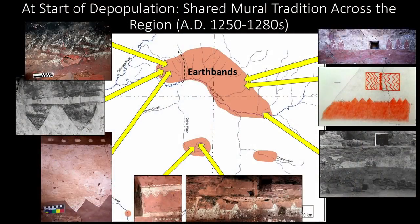So this might be some type of social movement, maybe political or religious, that's basically tied with the beginning of that depopulation. And as people start to leave, it seems like they're taking these to the places they're ending up. So Mesa Verde, Canyon de Chelly, that type of area. So you can see here, by the end of the 1200s, this is a mural tradition that spread rapidly, but then now is in a lot of places in the Four Corners.